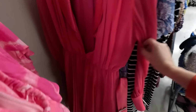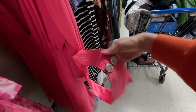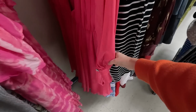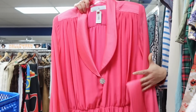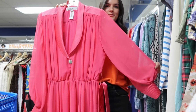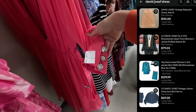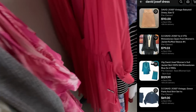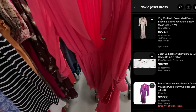I think it's gorgeous. It even has a belt that has these jewels that match the bust line. This is absolutely stunning. And you also have the cuffs with the jewels too. And I love that it has these illusion sleeves. It's a midi length. I love the color and the contrasting with the satin and the chiffon. Absolutely stunning. And I'm gonna have to check comps, but this is a gorgeous vintage piece. I can't leave this behind.